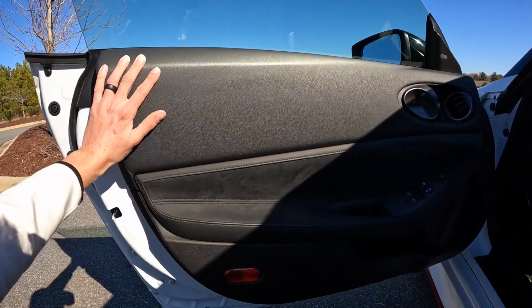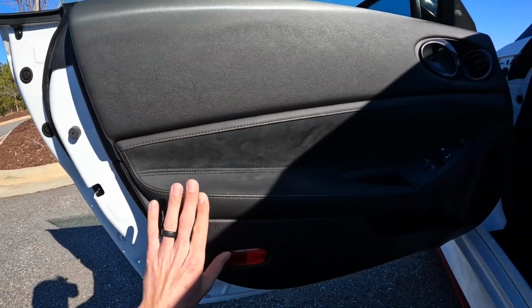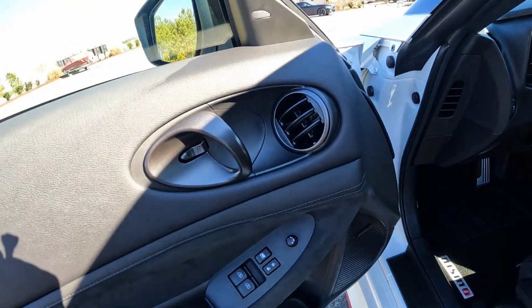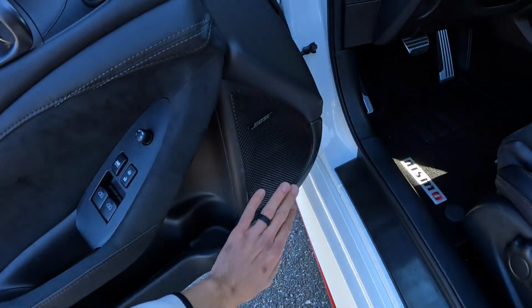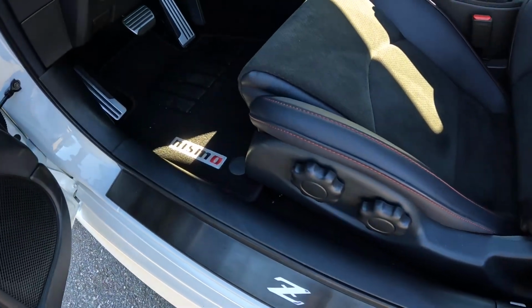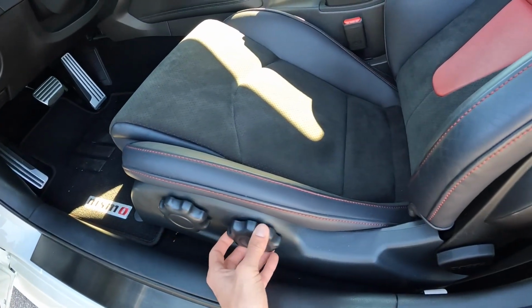On the door panel, just like the typical Z, you've got some plastic soft touch material, Alcantara, and the smooth synthetic leather material. You can see your grab handle, all the controls, release handle up on top, Bose audio, a little bit of storage. We have the illuminated door sill as well, Nissan logo, and then you can adjust the base by just twisting these dials.